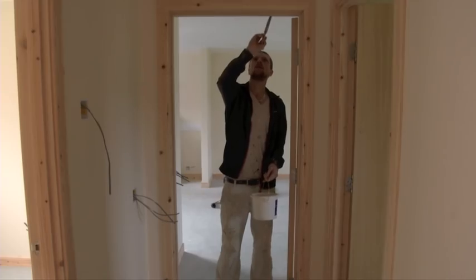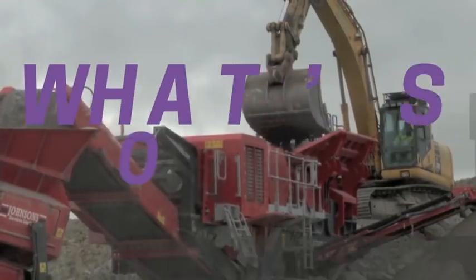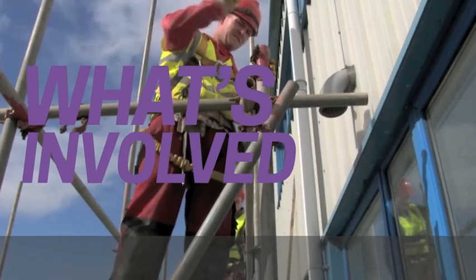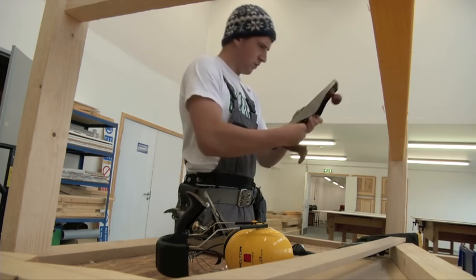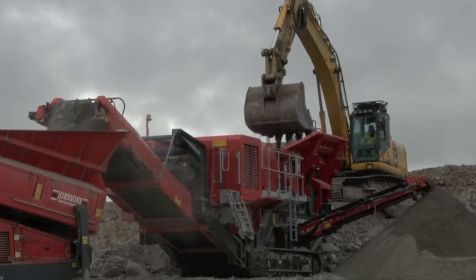As they progressively get better at the trade, their wages progressively go up to a tradesman's wage at the end of the period. The most common apprenticeships in Shetland would be scaffolding, joinery, bricklaying, painting and decorating, civil engineering, technicians, plant mechanics and plant operators.